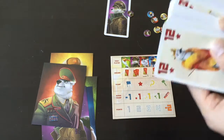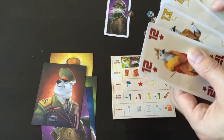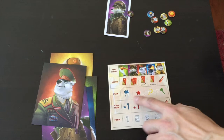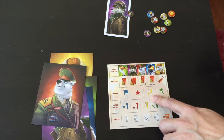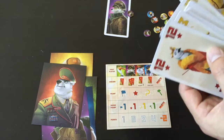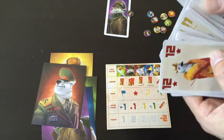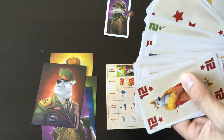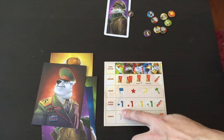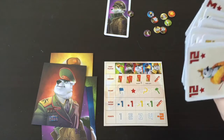Then there's a bunch of cards, 60 cards. There will be 4 different suits, as you can see: the blue flag, red star, yellow sickle, and the green hammer. The numbers are from 1 to 13. There will be 3 ones per set, because ones are the super trumps. I'll explain all this later on.